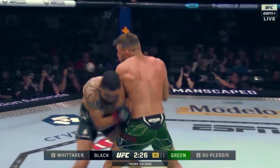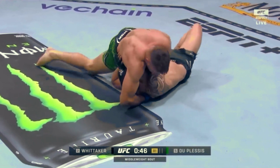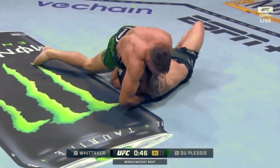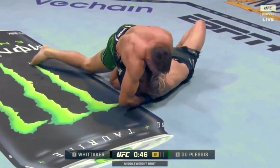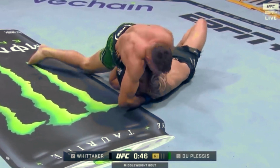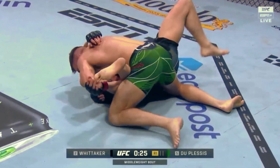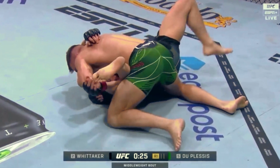A lot of top pressure, very, very heavy on top. He's a big guy, he's powerful, he understands positioning, and Whitaker had no answer from the bottom. All he could do is try to survive, try to get a better defensive position. He tried to keep Dricus off balance, tried to elevate him, but Dricus maintained great positioning. He's big, he's heavy, he's strong, and he knows how to use his size and weight. He also has vicious ground and pound, pretty powerful shots, sneaky elbows.